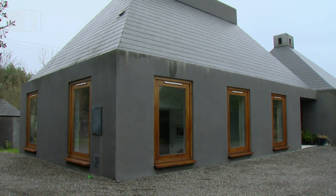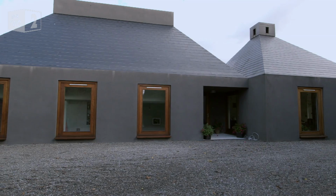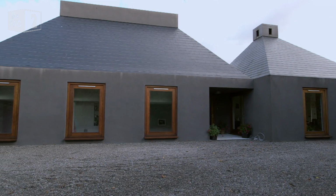I know you're a fan of slate. The slate is the exact slate that we have got, actually. I think it's quite interesting how the architect here has brought that colour down to the walls as well, this charcoal grey wall. It actually worked very well there. This is an impressive exterior, but it's the inside space that I think they'll really appreciate.